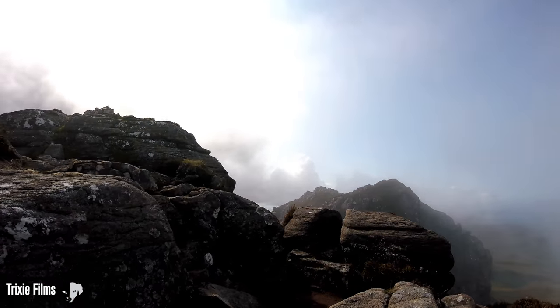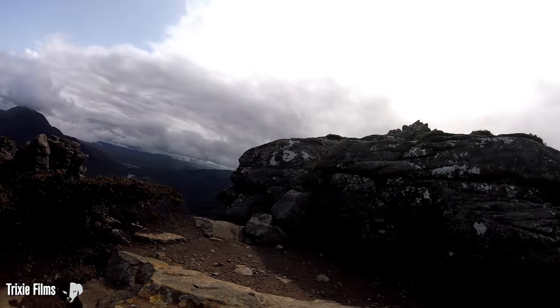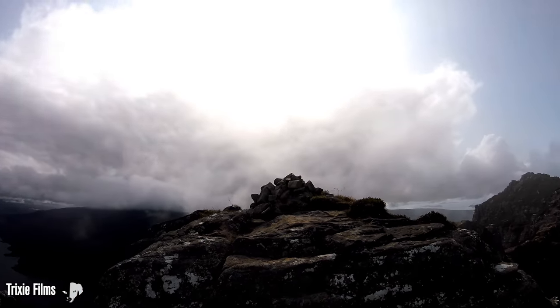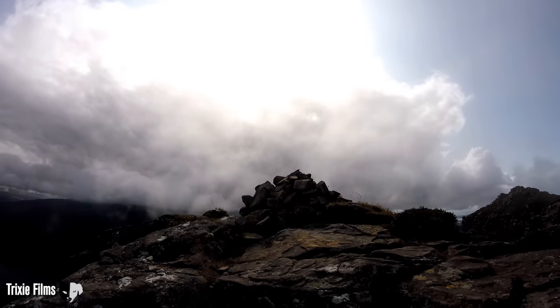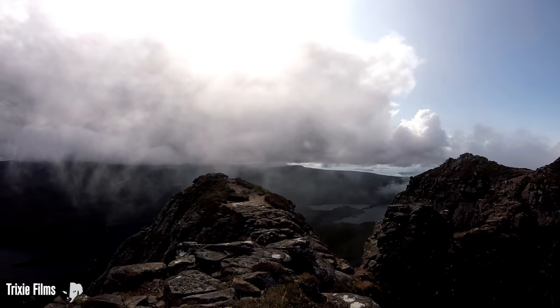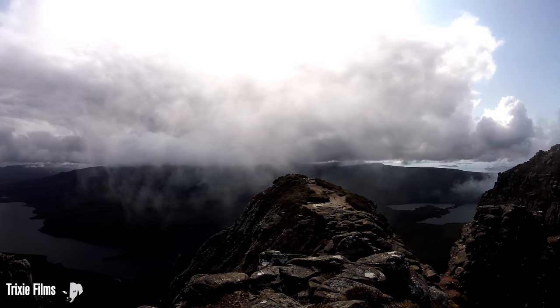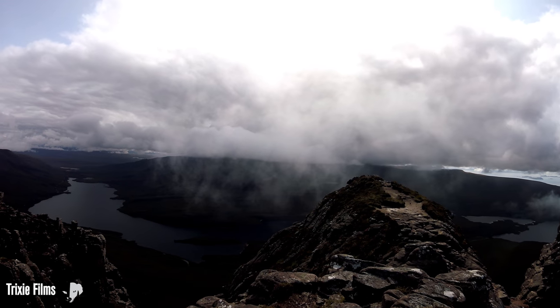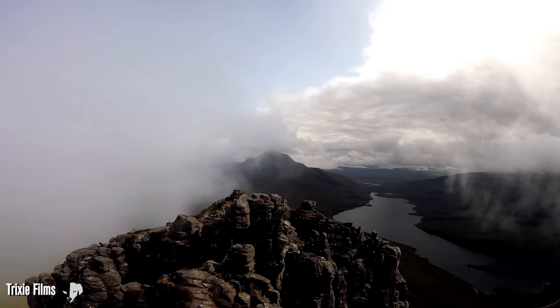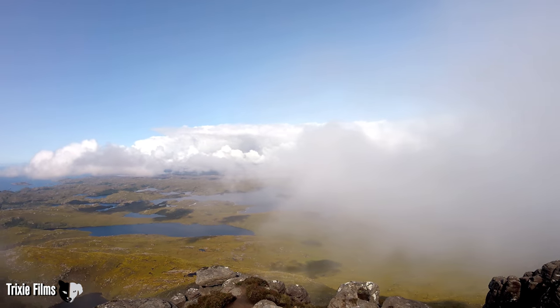And here it is. Stac Pollaidh! Yay, the summit! Even though the clouds come in. What a view out to sea over there.